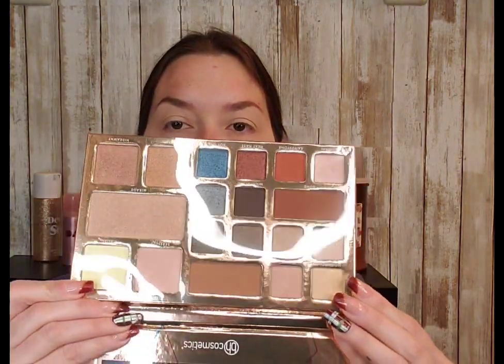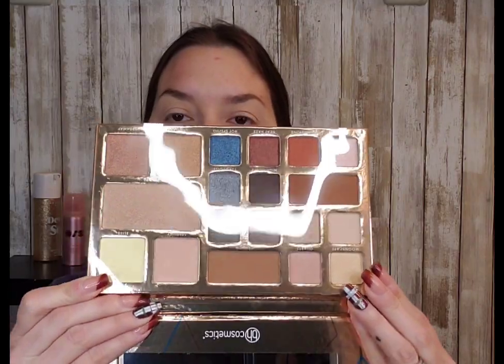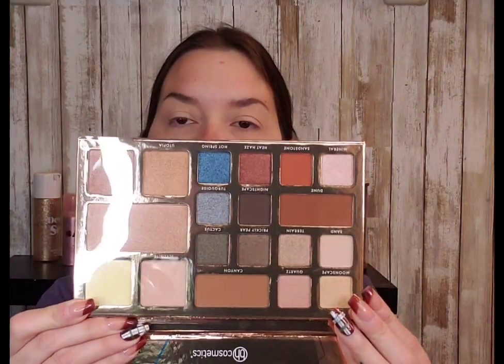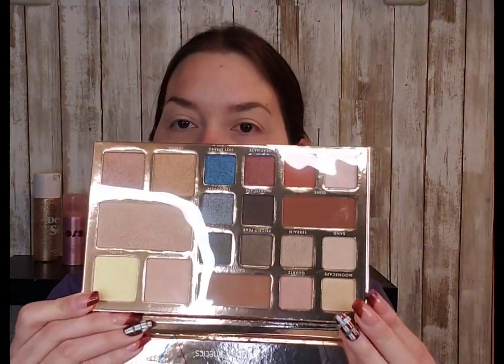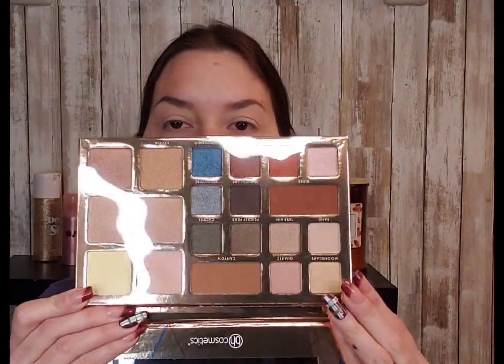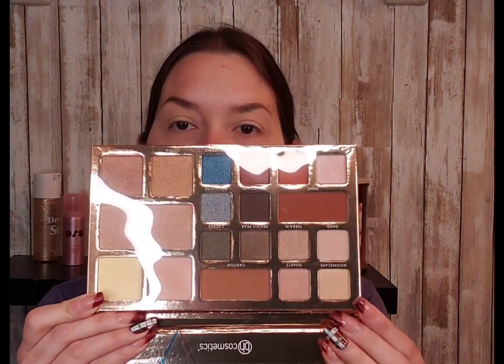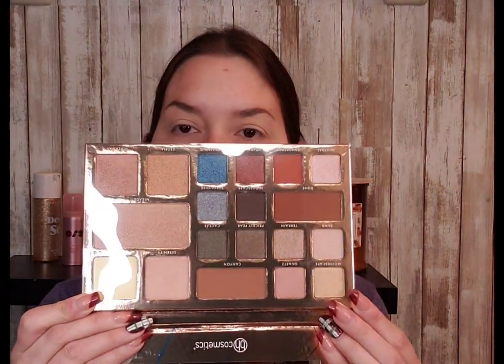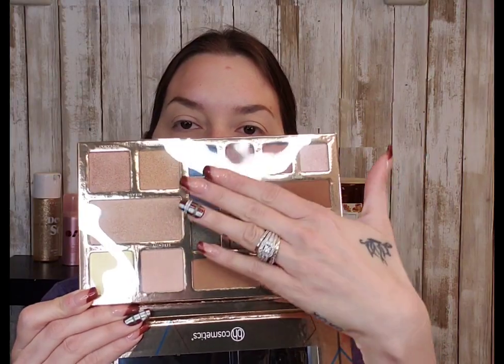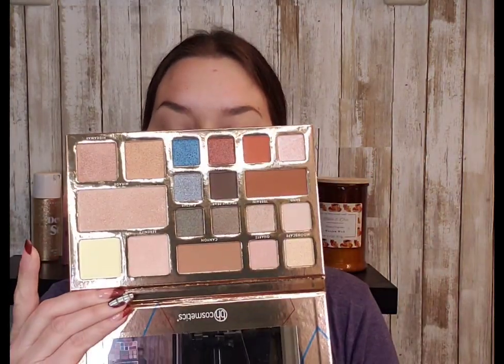But here are the colors. Do you see this? I mean, it is so incredibly beautiful. You have something like 5 mattes, and then the rest are shimmers and highlights. And some people would steer clear of this kind of palette, but I was just thinking when I opened this, why haven't I used this yet? It is a neutral palette with warms and cools and all kinds of stuff.